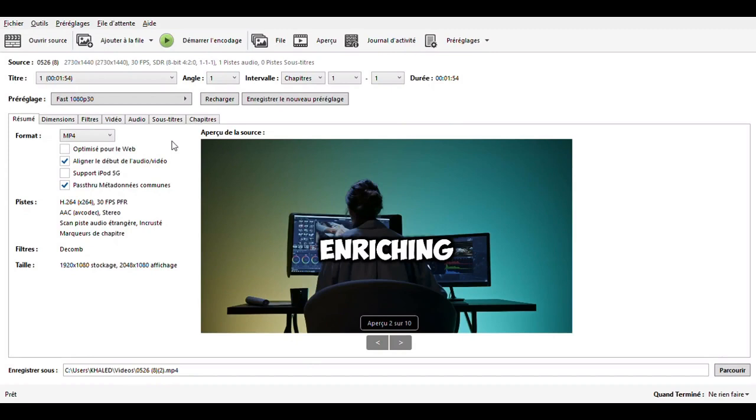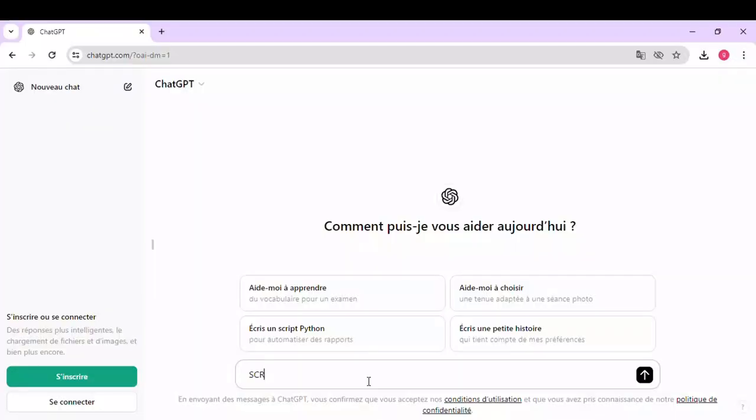Next up at number 3, we have Handbrake. You can use it to compress video. This is to reduce the size of the video at the same quality, to improve the speed of importing your videos in YouTube.